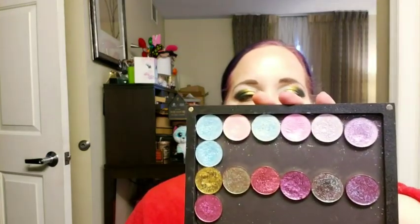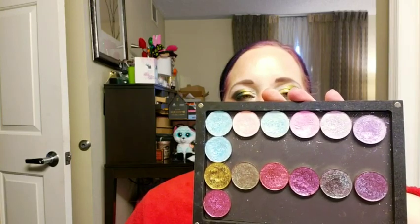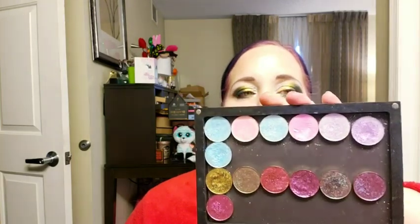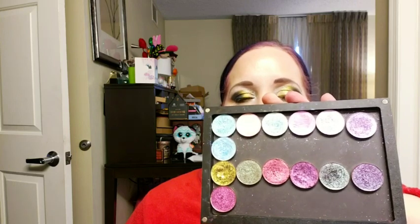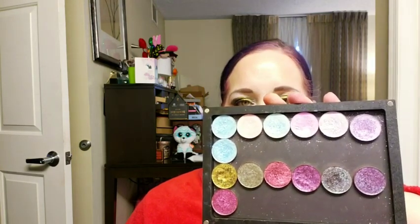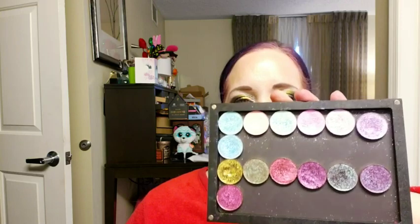And then the top 2 rows are the Xploders, and the bottom 2 rows are the Galaxy Dust eyeshadows, and they are all multi-chromes, and I freaking love them. I love the Xploders for inner corner highlights on the lid, brow bone highlights, and the Galaxy Dusts for wherever you want to put them. I mean, you could put anything wherever you want to put them, but these I use all the time. I love them so, so much. If I ran out of them, I would definitely repurchase them.